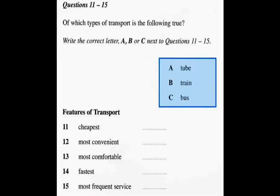Test 3, Section 2. You will hear a man giving some information about transport in London. You now have 30 seconds to read questions 11 to 15.